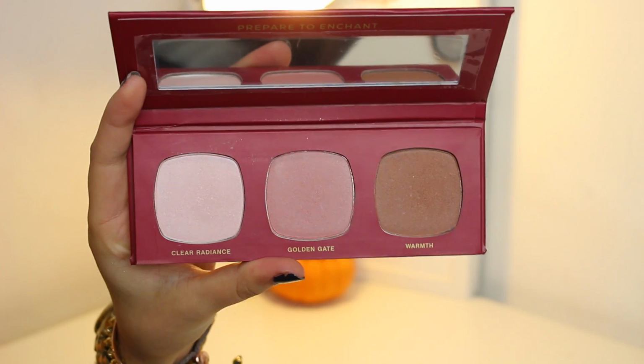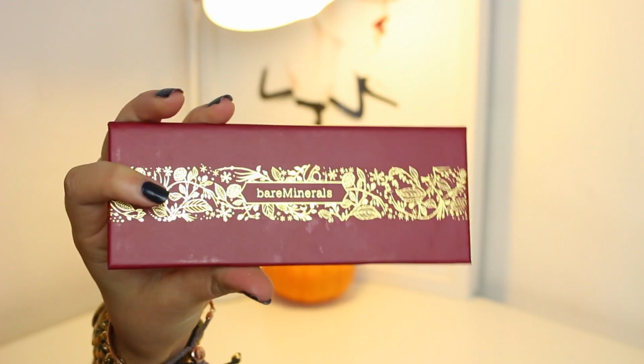And then a palette that I've already been using loads and used in my previous video is the bareMinerals Ready Blush. Inside it's got a highlighter in Clear Radiance, a blusher in Golden Gate, and a bronzer in Warmth, which is really, really pretty. I thought this highlighter would be too pigmented, but it's actually not. It's a really, really nice, subtle highlight.